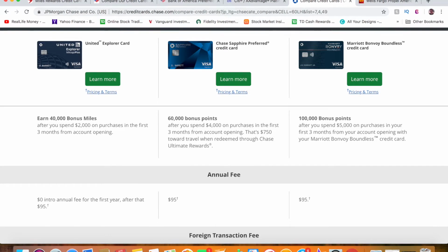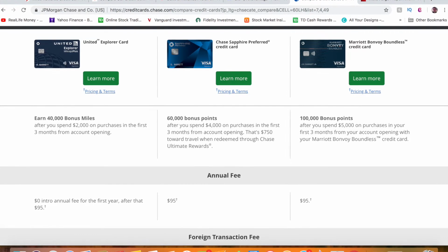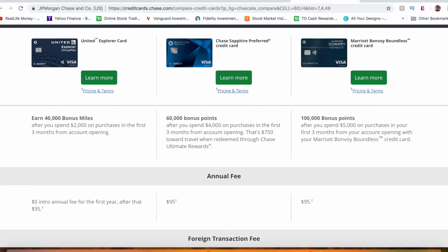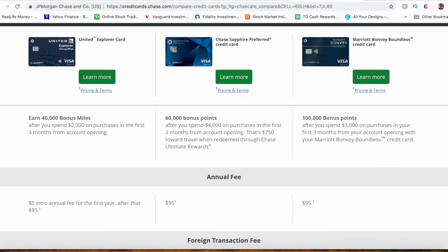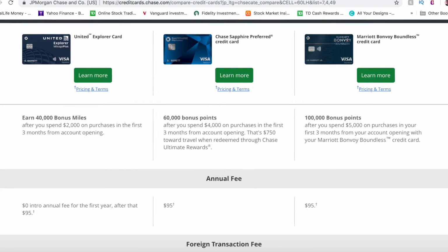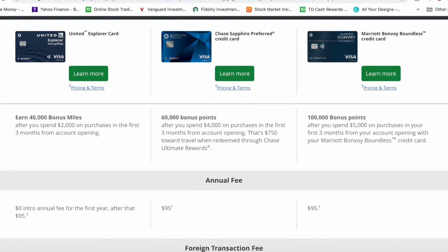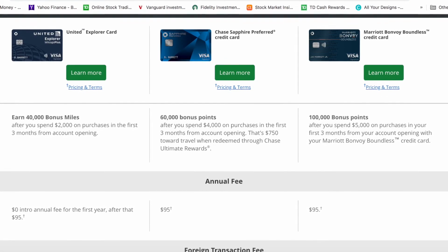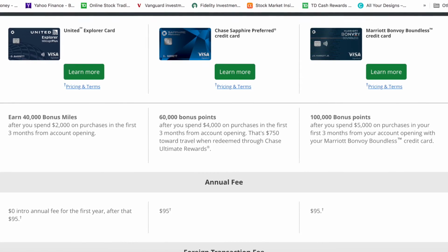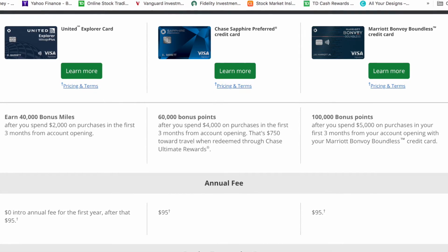I know you're already looking, but for the first one, we are looking at 40,000 bonus miles. That's after spending $2,000. The middle one, Sapphire Preferred, is 60,000, the highest yet, after spending $4,000, which is a good amount of cash actually, and that's equivalent to $750. And the limited time offer for the Marriott Bonvoy Boundless, I can't say that fast, I'm sorry, but that is 100,000 bonus points, which is the highest yet. That's after spending $5,000.